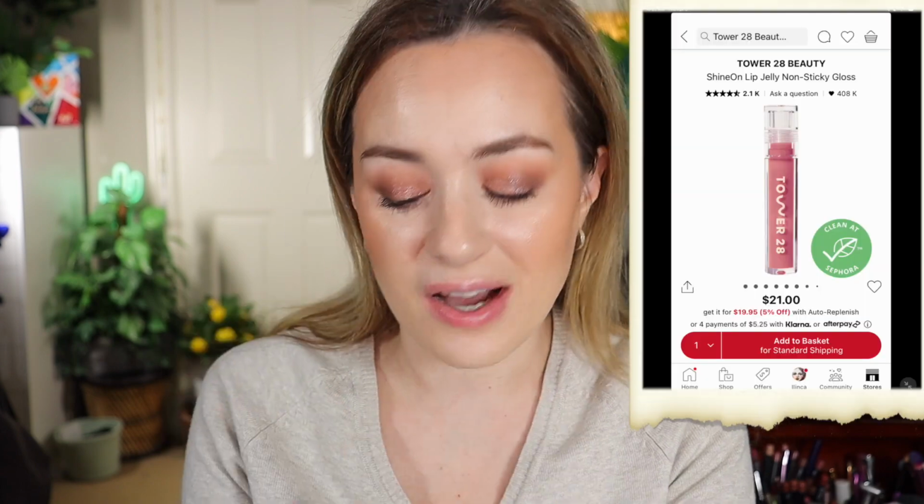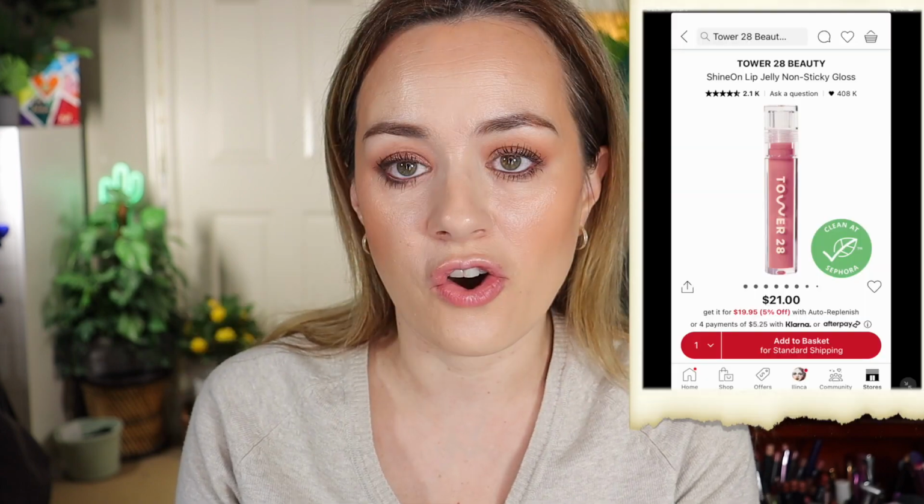But what I love from Sephora that I kind of have on my lips, I love the Dior, I love the Merit, I love the Lancome lipsticks are really good. But you can find anything from the drugstore, so I don't want to recommend something that I have been not using much. But this I have been using, and these are the Tower 28 Shine On Lip Jellies. And this retails for $21. I have two shades. I have Pistachio, this is Pistachio right here, and Almond.